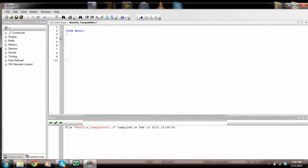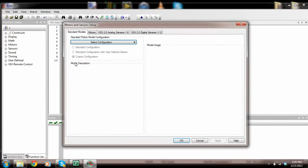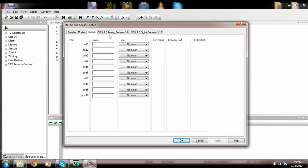But anyway, let's go into Robot and go to Motors and Sensors Setup. Now what we're going to do is click on Motors, and I'm going to call this left motor, and then I'm going to call it now.